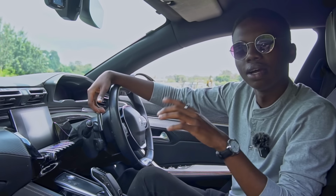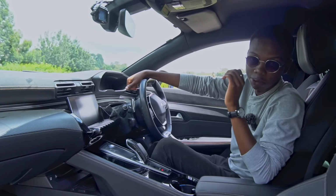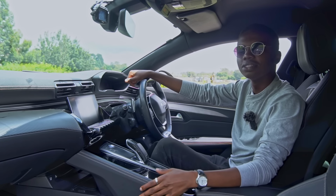Do I feel like they've done enough for them to be classified as an executive sedan, particularly on the materials used and the finishing of the interior? Yes, yes I do. Let's feel how she drives.